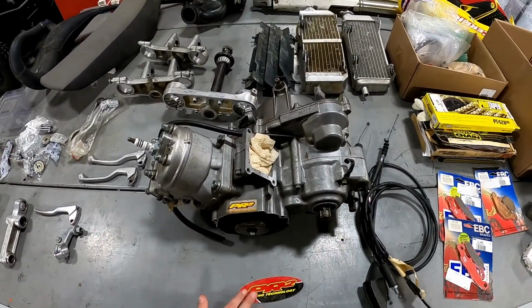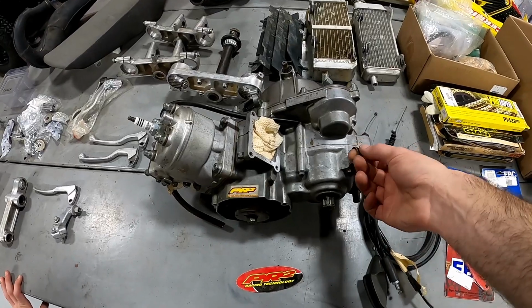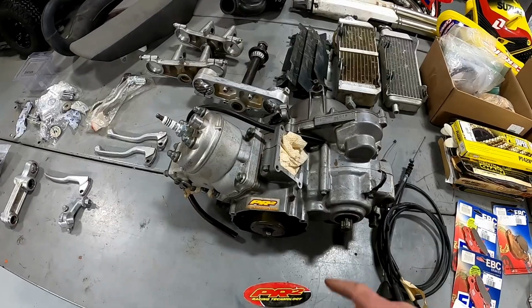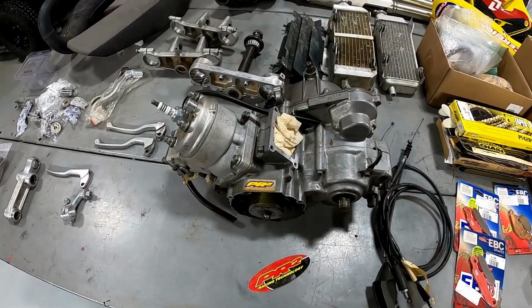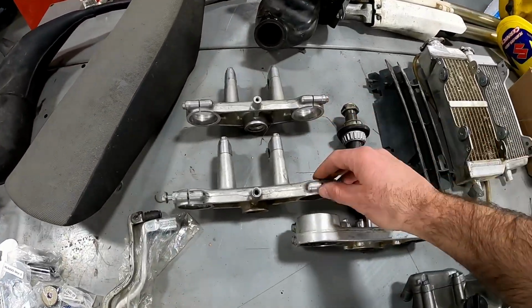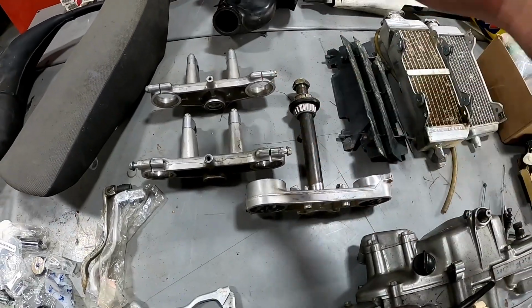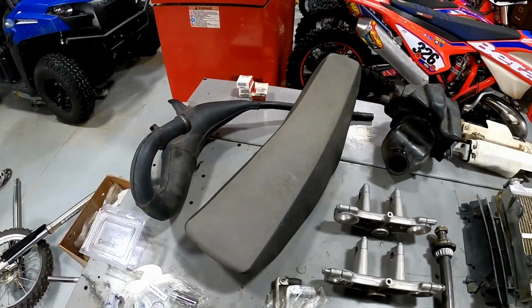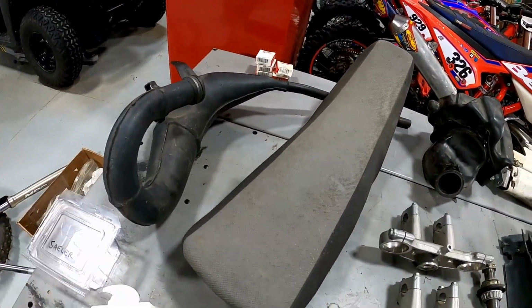This is that PR2 engine. It came with a whole build sheet. The build sheet is on my desk. We'll go through it, and it talks about what pistons to use if you rebuild it, and I haven't read the whole thing yet. These are some triple clamps. They had 2 uppers. This I think is going to be for the 06 when we get there. A spare air box, a spare pipe.